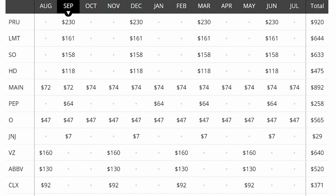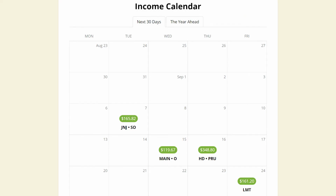So let's look at this slide here. I love seeing this, and over the years, it still excites me till this day. Throughout the next 30 days, I will be getting paid 4 extra paychecks. I can do whatever I want with this money. For some people, this September 16th payment alone from Home Depot and Prudential Financial, that can cover your monthly car note. You can literally cancel out your bills through your passive income.